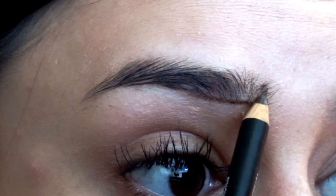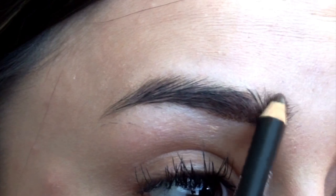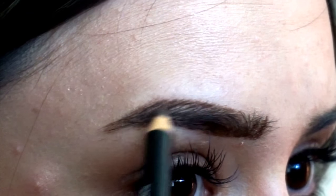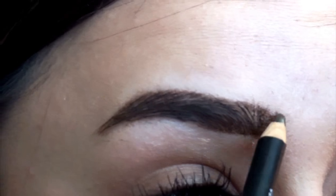And I kind of just outline it. And then I do some really small pencil strokes, just to make sure that I'm keeping that shape. And again, I'm just going to outline the top, and the bottom. And then again, just keep those really little strokes coming through. Strokes, streaks, you get the point. And it's going to look a little messy, and I don't want it to be super full, but we're not done.